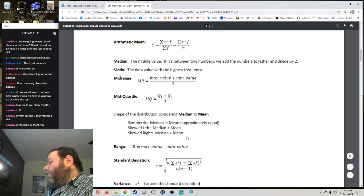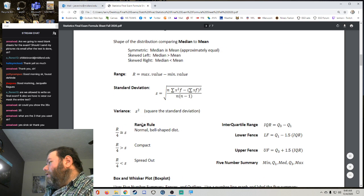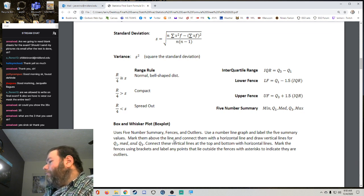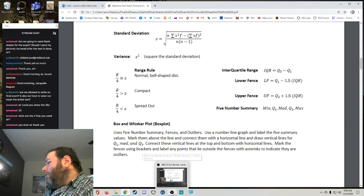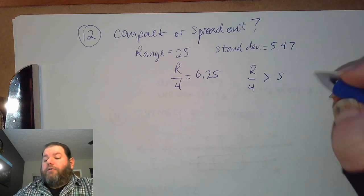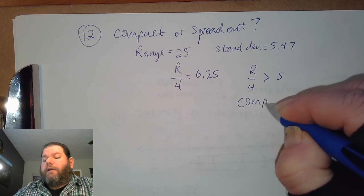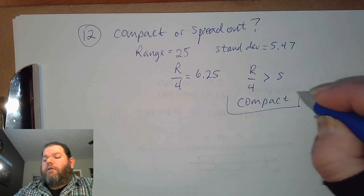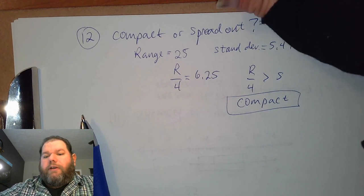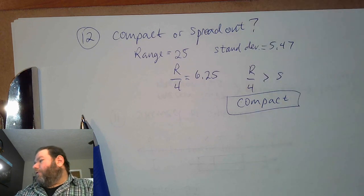And then this is what we use right here for comparing the median and the mean for symmetric, skewed left, or skewed right. Okay. And there's the instructions of the box, but this is the same sheet we had for test 1. So, our conclusion is compact. Right. Now, that should get us away from the Chapter 1 material.